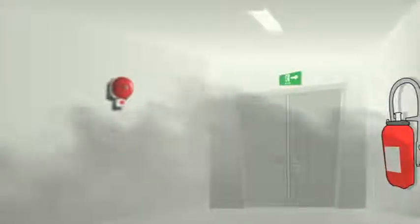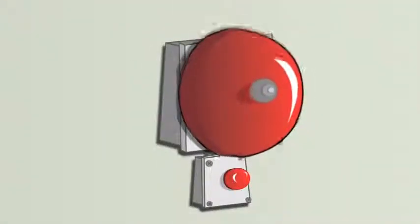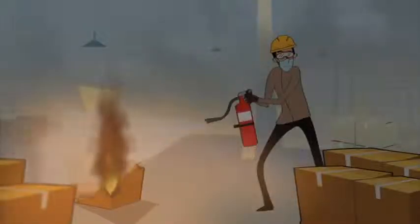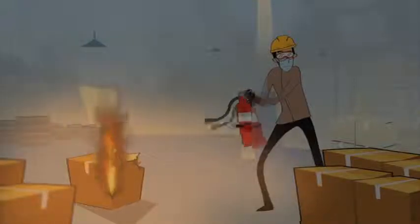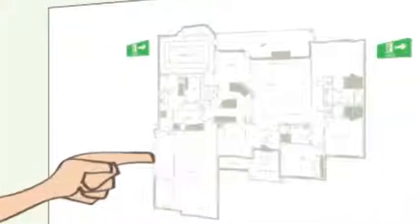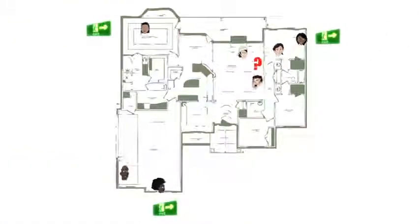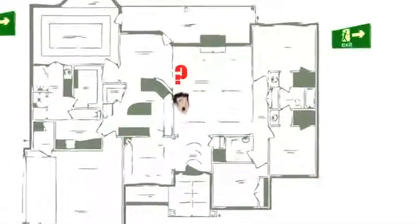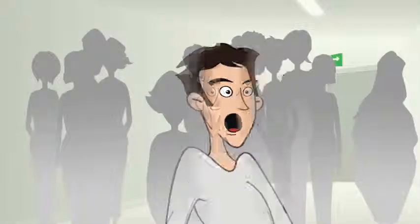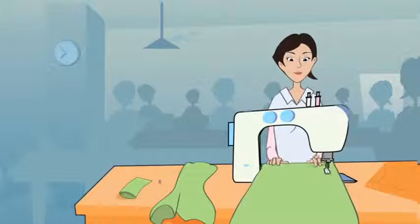A fire in a factory could be a serious problem. So there should be clearly identifiable fire extinguishers around the workplace. In case of an emergency, some workers should be shown how to operate them. There should be clearly labelled emergency exits and a plan for evacuating the factory if necessary. It's really important that if you hear the fire alarm, you follow the procedures for leaving the factory properly. Make sure you know where the exits are and what you should do if there's a fire.